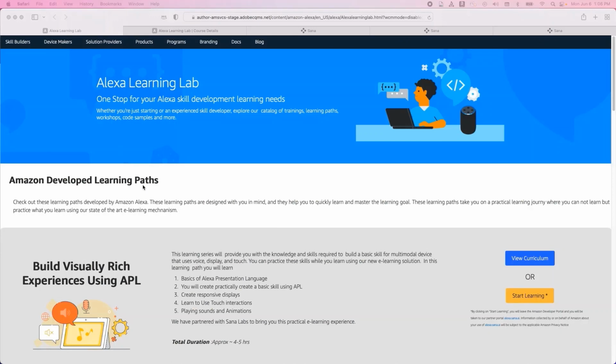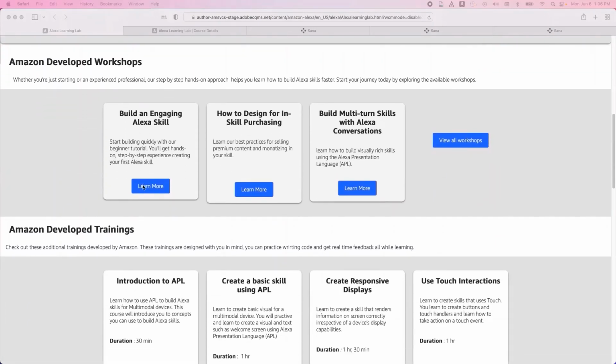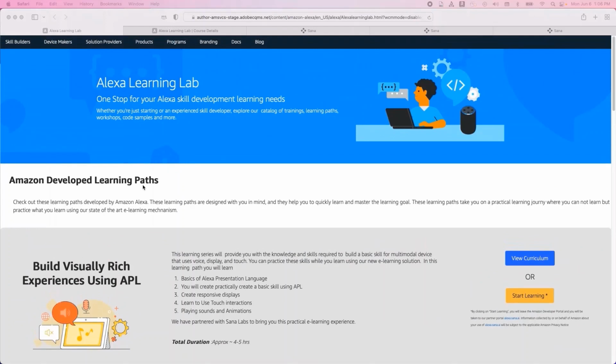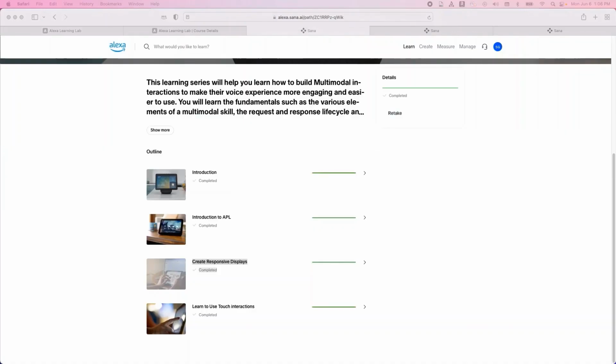From her search, Jill discovered the Learning Lab. Jill looks through the catalog of learning resources available on the Alexa Learning Lab and sees that there are many trainings, tutorials, workshops, and code samples from Amazon and third parties available. She discovers the Build Visually Rich Learning Experience learning path. She thinks that could be an option to learn how to add visuals to her voice-only skill. She reads the details of the course and she's excited to try. She clicks on Start Learning to get started.